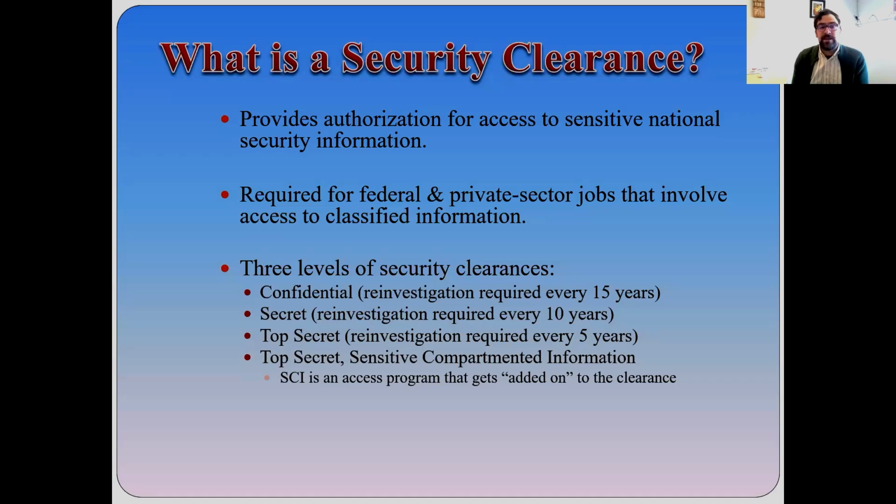The first one is confidential, which requires reinvestigation every 15 years. It's the lowest level of security clearance and typically is for non-public information. The next form is secret, which requires reinvestigation every 10 years, and then top secret, which requires reinvestigation every 5 years.